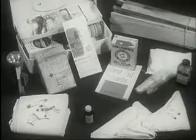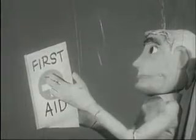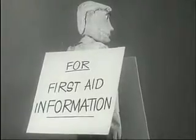Be prepared. Have a good first aid kit available and learn how to use it. Enroll in your local first aid and medical self-help courses.